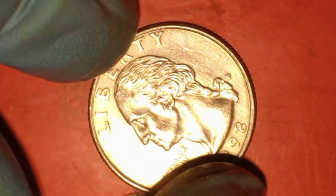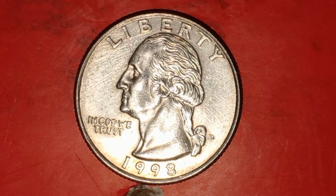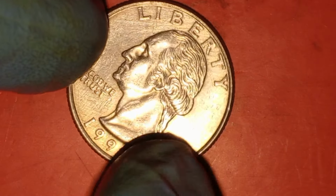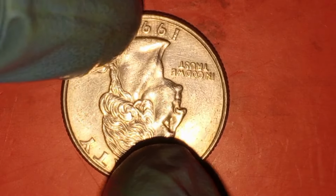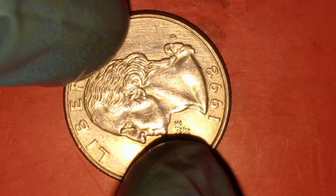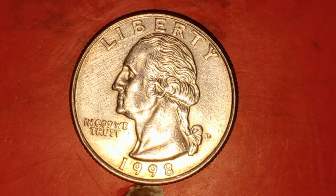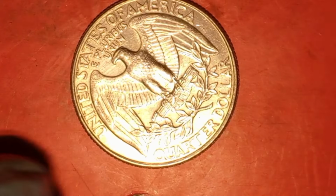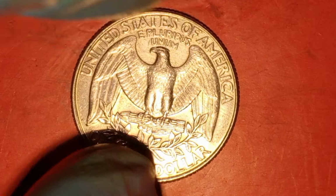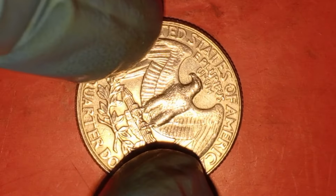Now, let's talk about what makes the 1998 Washington quarter so valuable. As with many other coins, minting errors are what really drive up the value. These errors happen during the production process and result in coins that have unique characteristics that make them stand out from the rest. A standard 1998 quarter may be worth just 25 cents, but if it contains one of these rare errors, it can be worth thousands or even millions of dollars.